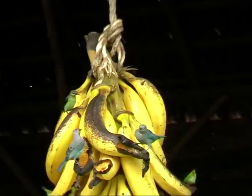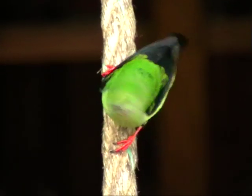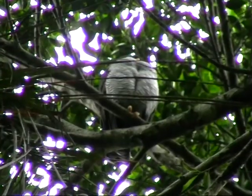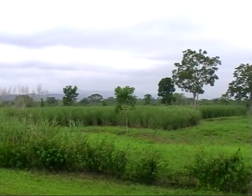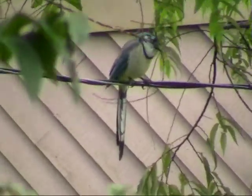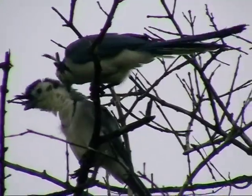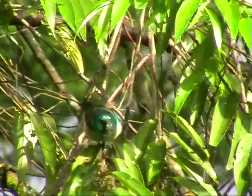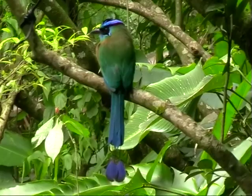Even in the centre of towns in Costa Rica there are brightly coloured birds. Around the edge of a cafe, these red-legged honeycreepers and blue-grey tanagers feed on bunches of bananas, whilst in a town square we can see black and white owl and even a sloth in a tree. In more open trees we find white-throated magpie jays and scarlet-thighed dacnis. Another striking bird is the blue-crowned motmot.